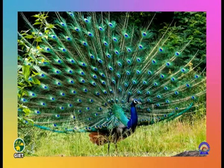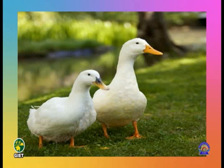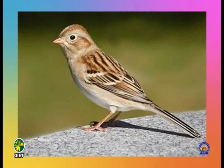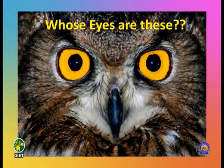Now we can see some pictures of birds. Peacock. Swans. Ducks. Parrot. Sparrow. Crows. Woodpecker. Friends, are you enjoying? See these pictures carefully. Can you guess? Give me the answers. Whose eyes are these?